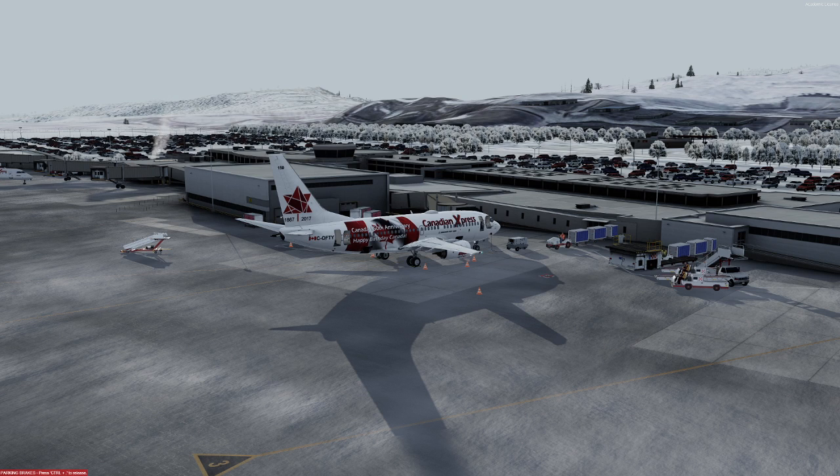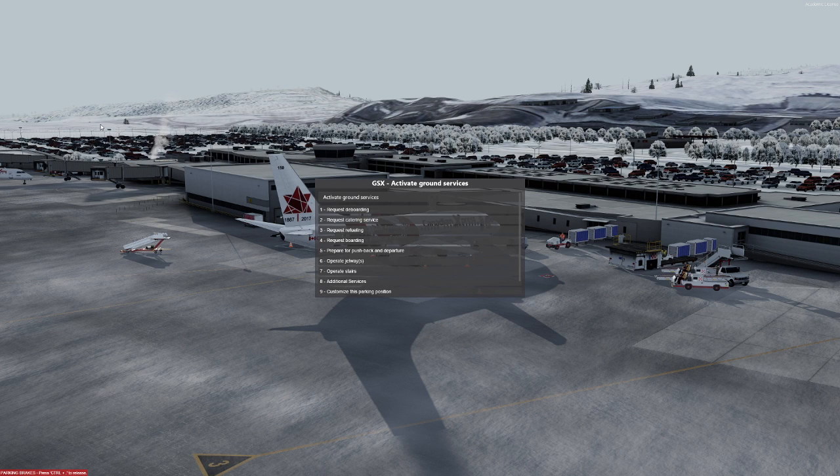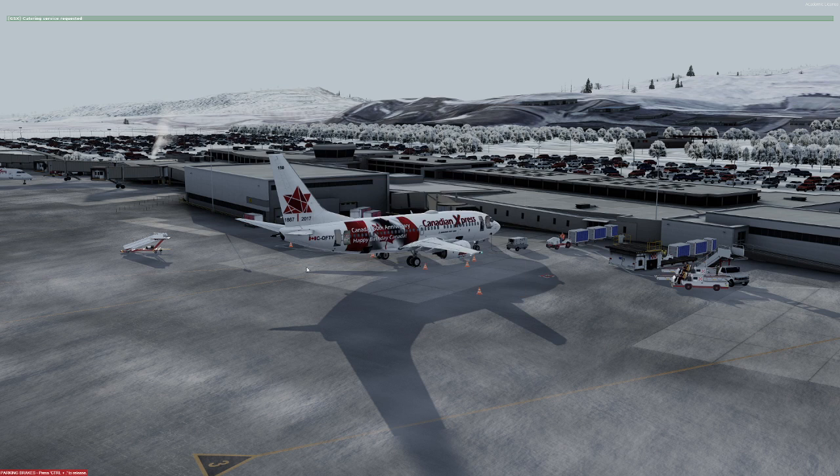Current weather in Kelowna, winds are 166 magnetic at 6 knots, visibility 9 statute miles, temperature is 4, dew point minus 2, altimeter is 3042. It does look like Vancouver Center's online, so we'll have ATC for this flight. Our catering service is on its way. Once that's finished, we'll proceed with the boarding of passengers and aircraft, and we'll be on our way shortly.